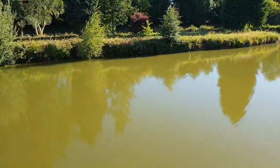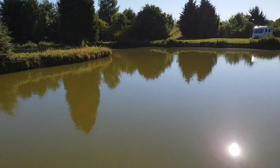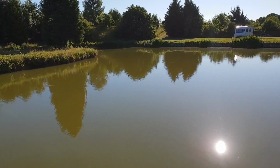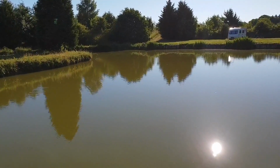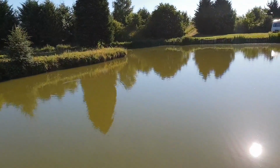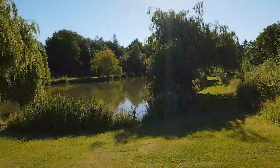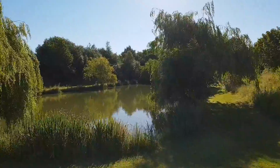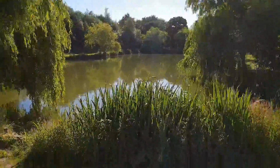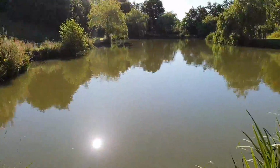Someone's fishing over there. Look at that. Oh, I can see a carp on top already. Only about 3 pound. Right, let's move right out of the pond. Here we go. Already I can see loads of carp on top. This is the carp pond. I can see a lot of carp on top in this one.